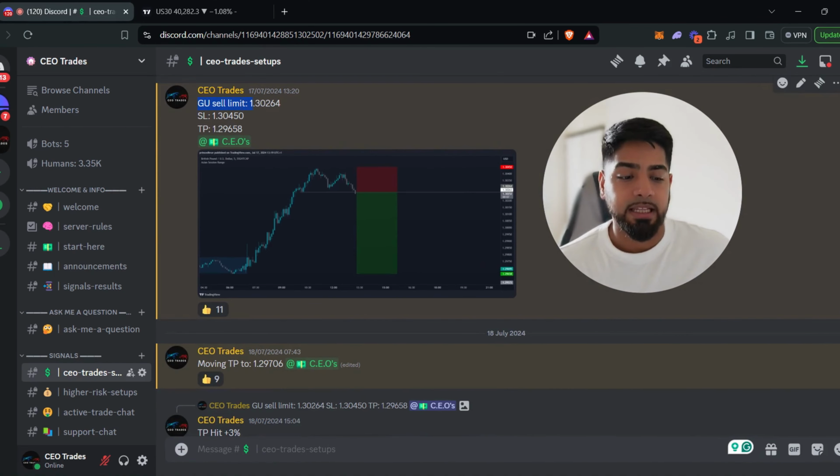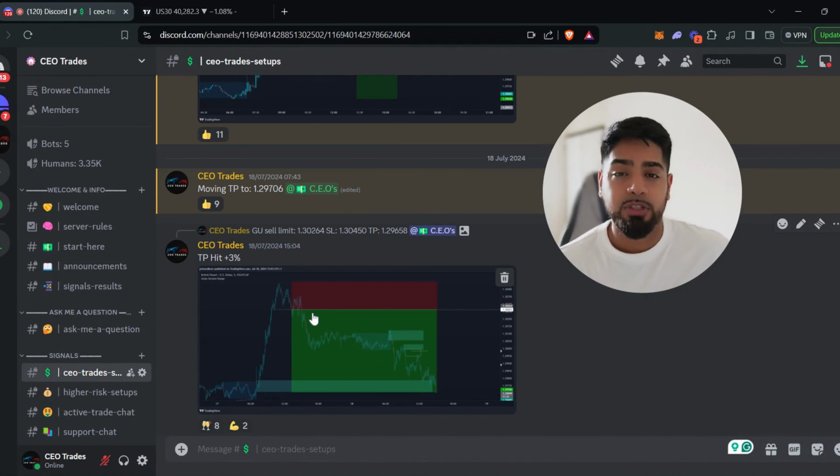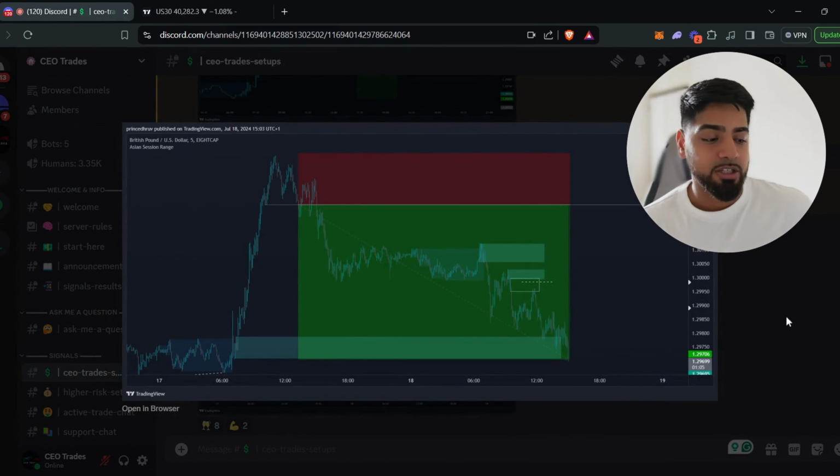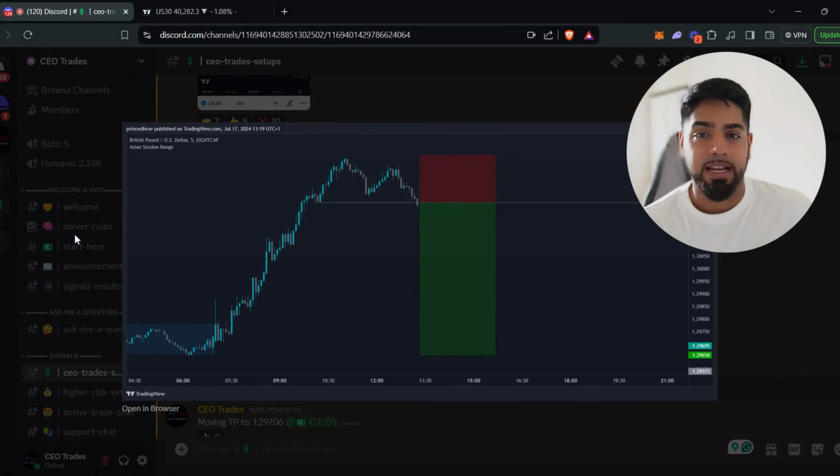Thursday, we ended up taking this GU sell limit. Now, as we can see, we actually hit full TP for a take profit of plus 3%, putting us at a plus 1% gain for the entire week. So as we can see, this is the screenshot of the full trade playing out. This was the screenshot before the trade actually played out itself.